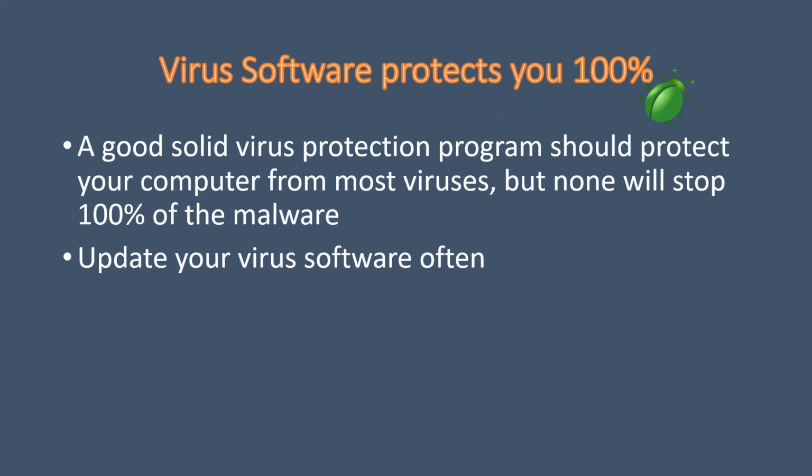You don't want a little bug in your computer. Haha, I thought that was funny.